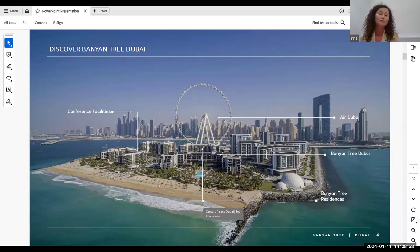As you know, you might be familiar with the Banyan Tree brand if you book hotels in Thailand. They're located in Bali and Seychelles. Banyan Tree is the pioneer in natural luxurious hospitality. It's a brand that is very concerned about environmental protection and sustainability, and that's what we are trying to implement here in our property.